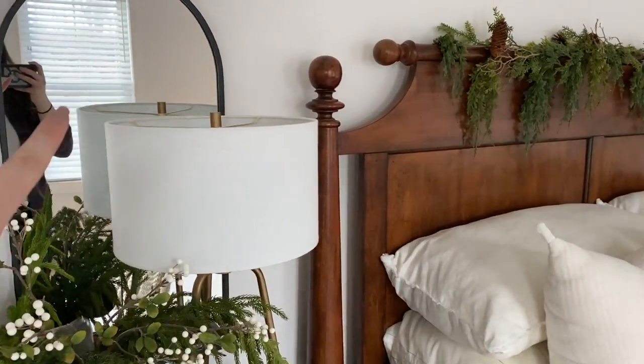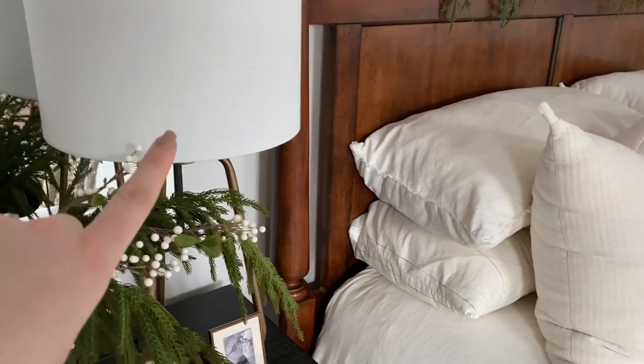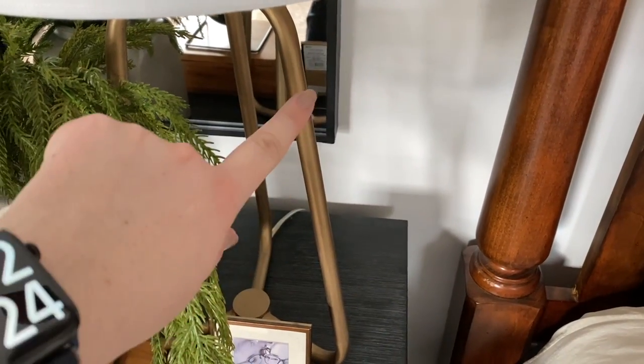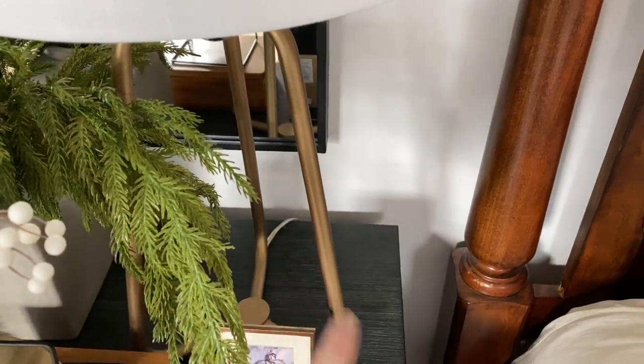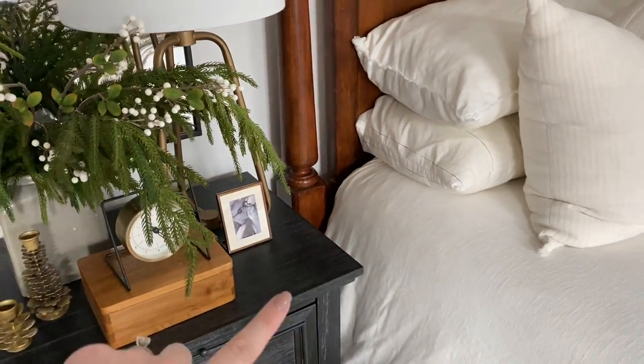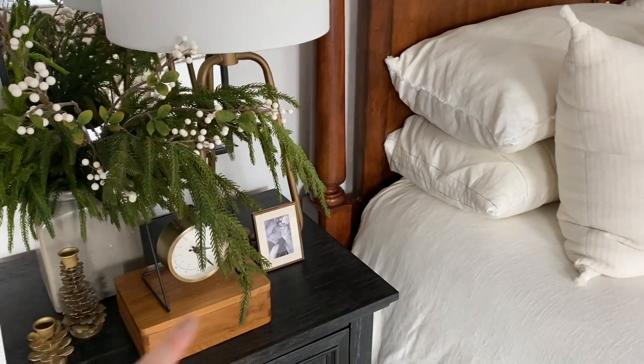The mirrors were from Hobby Lobby. The lamp is from Rugs USA, but just a quick note, I put European Gold Rub and Buff on mine because the color wasn't my favorite. So just keep that in mind if you order them, the coloring of the metal will look slightly different.